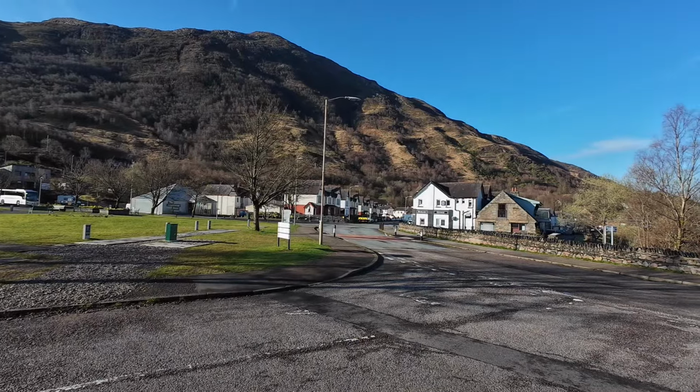We're just walking into Fort William, and we've just done the last remaining 3 miles of the West Highland Way, and we are going to finish it in a couple of minutes, which is really, really exciting. Whoop, whoop. The West Highland Way.